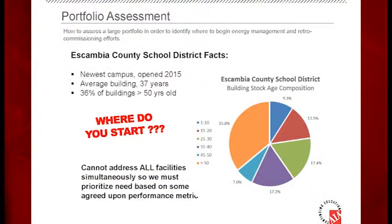Age of their buildings is another interesting statistic. Our state catalogs all these things. If you're from Florida, you can get a wealth of information about each county's building stock on the State Department of Education website. Our newest campus just opened. Our average building is 37 years old, and 36% of our buildings are more than 50 years old.